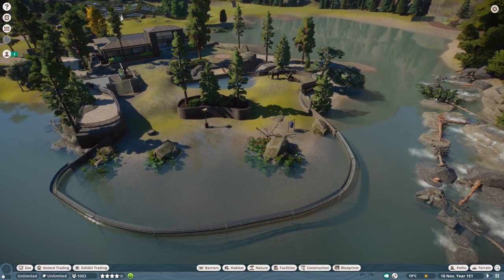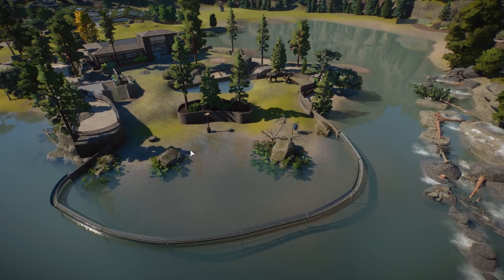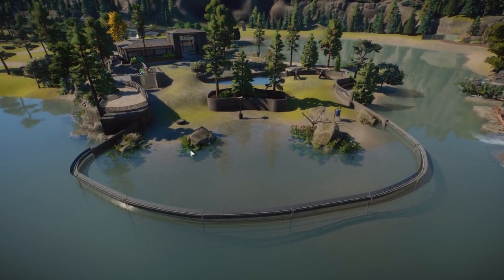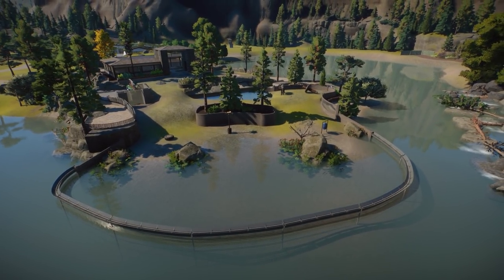Alrighty, everyone, here we are in the real-time part. Let me just quickly disable the HUD and the UI. So here we go, and this is the more or less finished elephant habitat. The reason why I say more or less is because there are a few little things I need to do. Potentially, I will do them off-screen for the next episode, which, again, I won't promise when it will be.